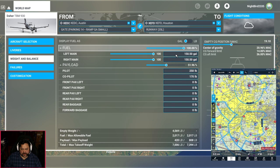And let's see here. Yeah, that's good. We are almost to the forward limit, but that's okay. Maybe we'll put some baggage in here. We'll put some baggage here in the rear passenger seat, say 50 pounds of baggage. There we go, move that back a little bit. Okay. Failures are all off.